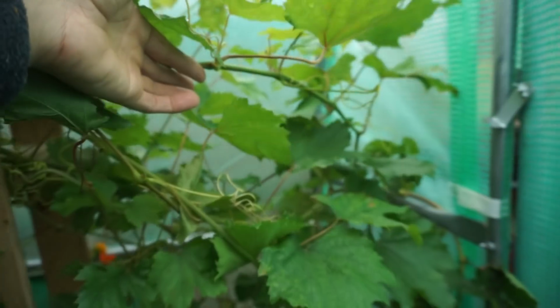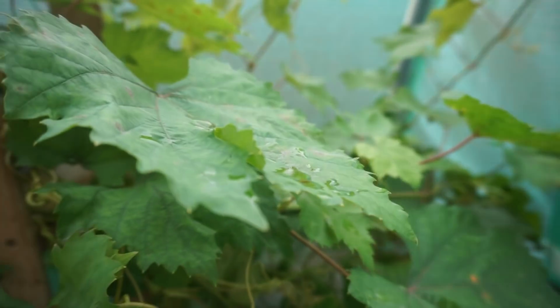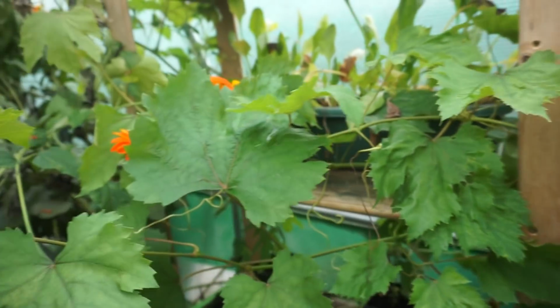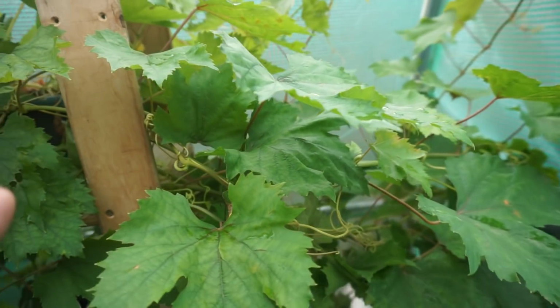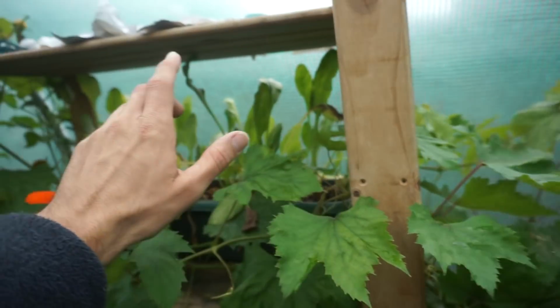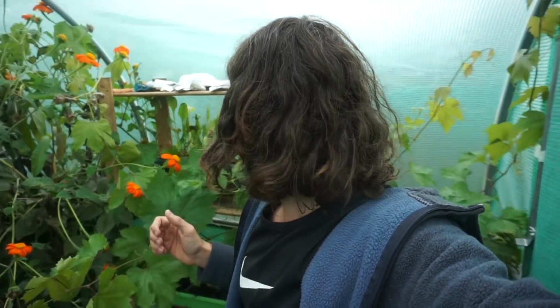And here, I've spoken a lot about this, the grapevine still growing absolutely enormously. Variety Autumn Royal, and that's going to be tied up. What I'm probably going to do is remove this shelving here, and I'm going to proceed to train it over here.